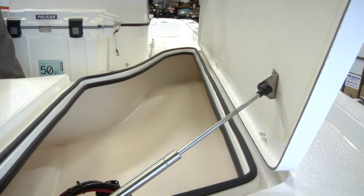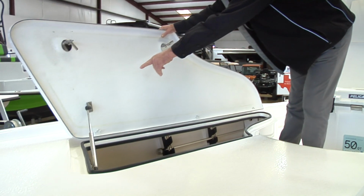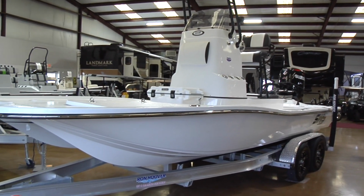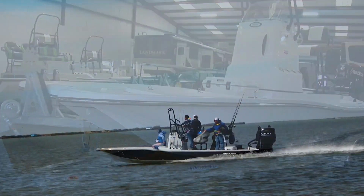Well, you want to go out to eat, you want to go do something, you can just throw your stuff in there, and you forget about it. Yep. Man, I think that's awesome. So far, this boat has fished really nice, very comfortable. For the most part, I'm dry, even though there's a few little waves out here, not a lot, but a few little waves.